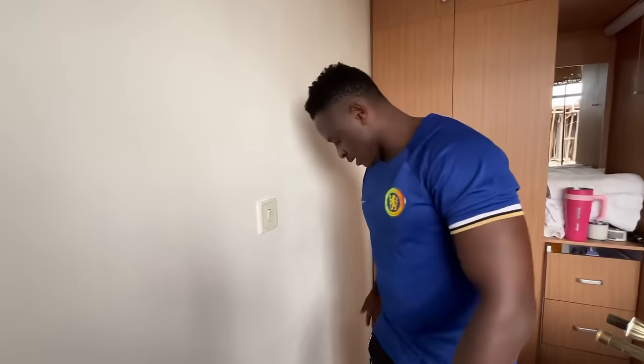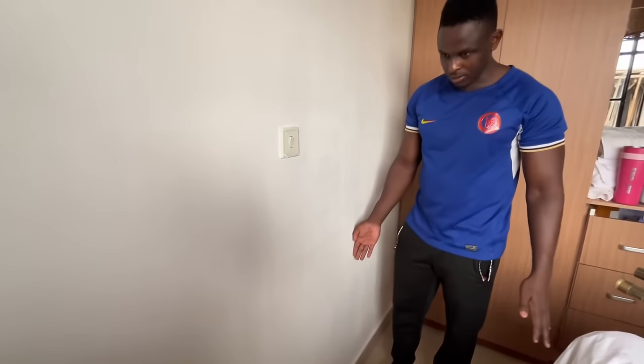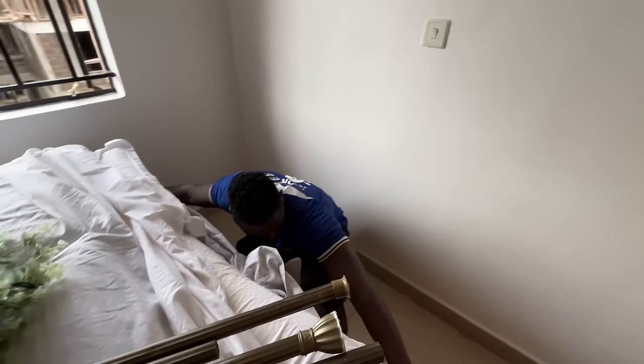So yes, I'm going to design the headboard up to around where the bed will reach. Around here, so it will come this way. I bet people are really confused right now about what we are talking about. Let me drop a photo right now to show you guys what we are talking about, and let's get into it. Boom. So, babe, what's the first step you're doing?